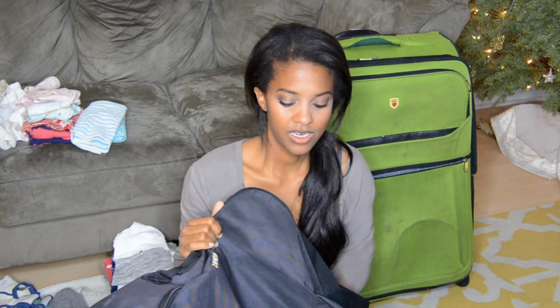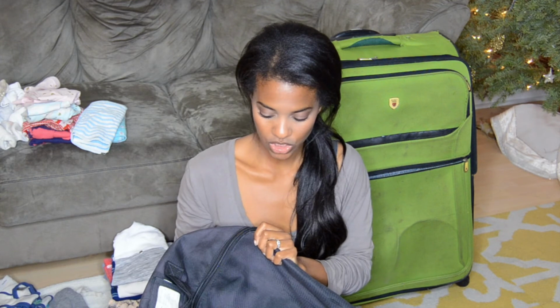You can put them in here and you can either gate check them or check them at the front. I know that some people say not to check a car seat, but if you need to check a car seat, it's better to have it in a bag like this where you can see what it is. They're supposed to pay close attention to car seats and be more careful with them, but it's got a tiny bit of padding and it just gives it a cover. And basically for the carrying aspect, these are so convenient and so nice.